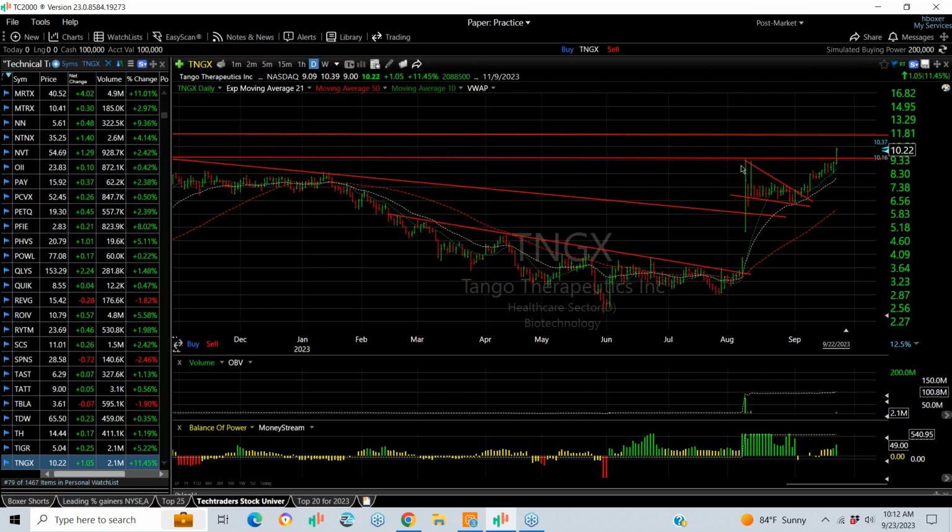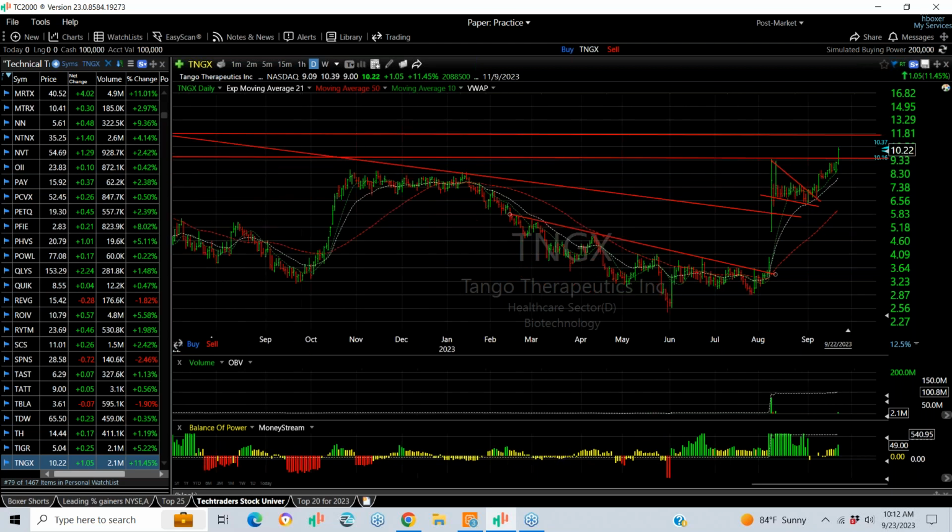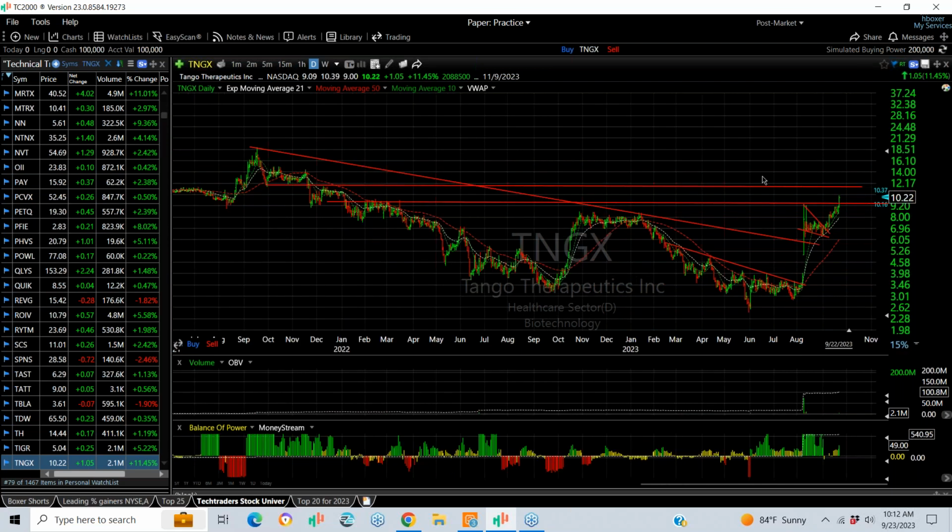TNGX exploded in August and wedged, and now has run up beautifully. Breaks out of the wedge, moves from 6.43 over 10. Target is 11 3/4 and then 14.